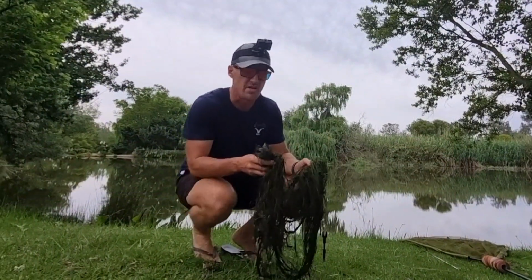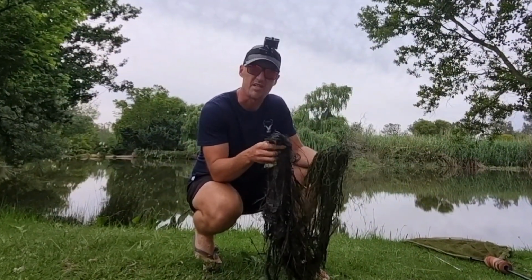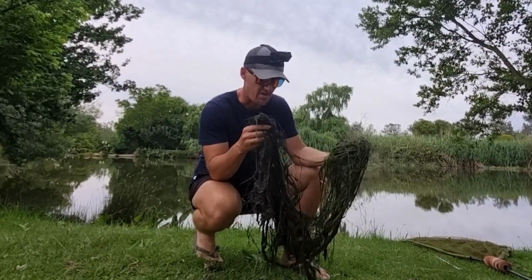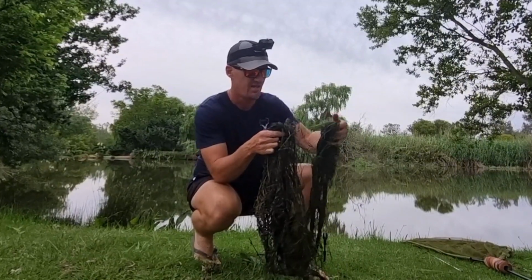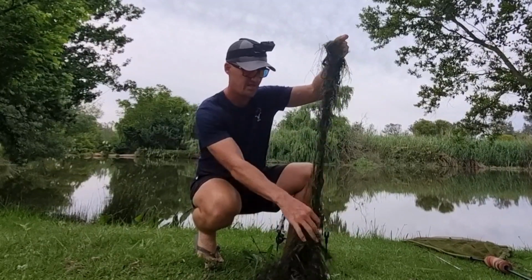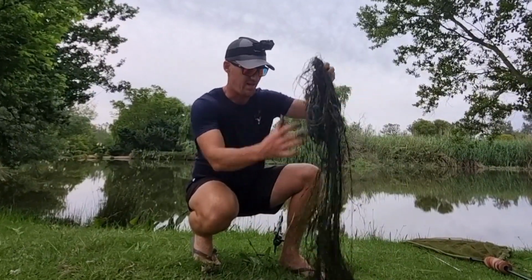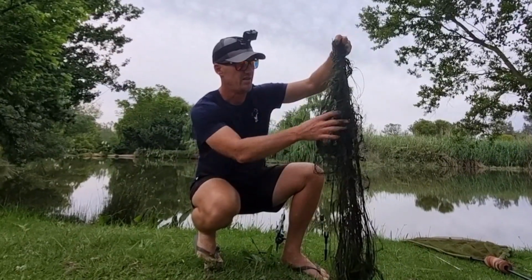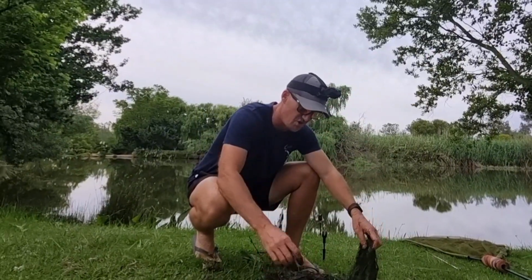Okay, just before this video ends, I was reeling in my rods, the one on the right hand side, the spot where I saw all the activity. At first I thought my rod was stuck, and then all of a sudden it was stuck on a small little branch, but then all of this grass came in with it, and you can see how long it is. So I think something like this also plays a huge role.